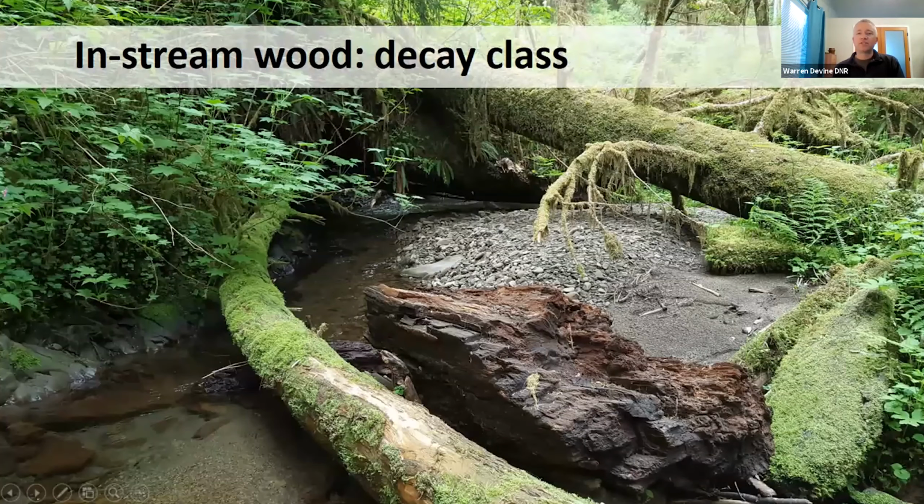But to try to understand this change, we looked at another variable that we measured, and that is the decay class of this in-stream wood. We have 4 decay classes. We classify every single piece of wood based on its level of decay. The least decayed are still going to have limbs and twigs. These are recently fallen trees that have recently entered the stream. And then our most decayed wood is so decayed that you can pull it apart with your bare hands. That would be class 4, whereas the least decayed is class 1.